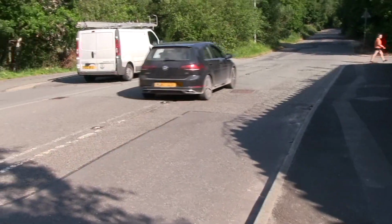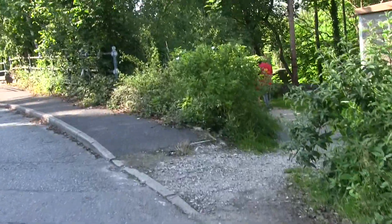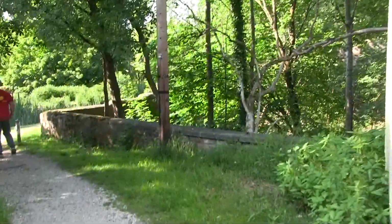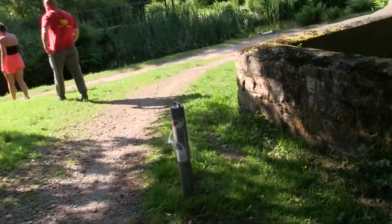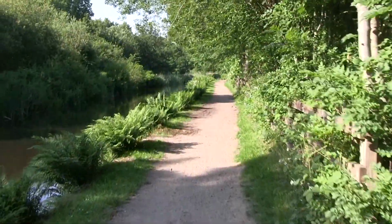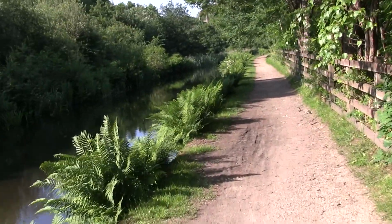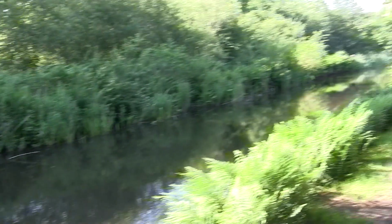This is a bridge here. I don't know, maybe I'm wrong. Let's get down here now at the canal. Evening. Ooh, this hasn't been used for a while, could it? Well, I say used, I mean it hasn't been attended to, looking at all those bulrushes and reeds and whatever.